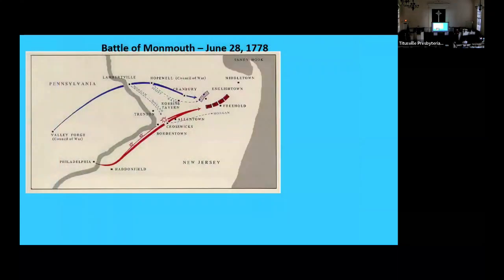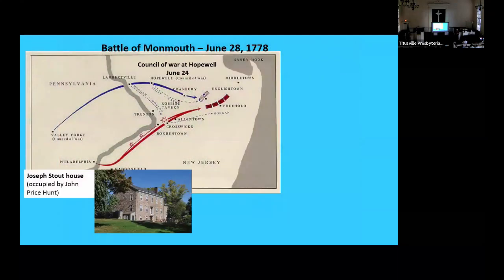But before that, on June 24th, George Washington is going to call his officers together for a meeting, and they're going to meet at what is known as the Joseph Stout House. But at that point, Joseph Stout had passed away, and John Price Hunt was residing there. I don't think he owned it. It hadn't been given to him or anything, but he was residing there. And that is the house that Washington made his headquarters.